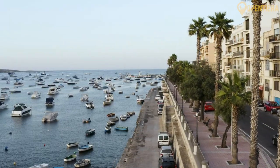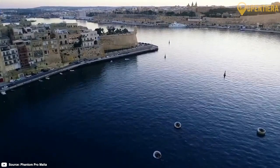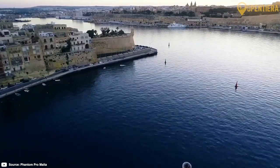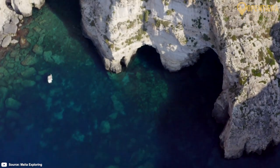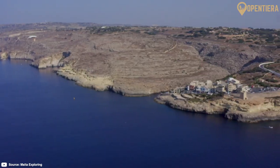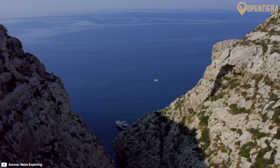Some of the major geographic features in Malta include the Grand Harbour, a natural deep water harbour located on the eastern side of Malta. It has been an important harbour since antiquity. The Blue Grotto is a famous sea cavern on the coast of Malta's southern island of Filfla. It is popular with tourists for boat trips.